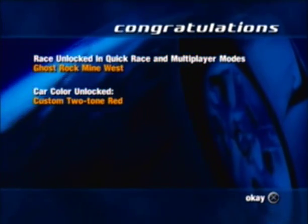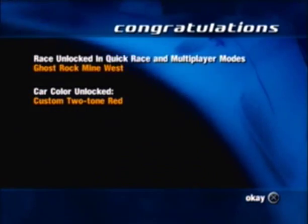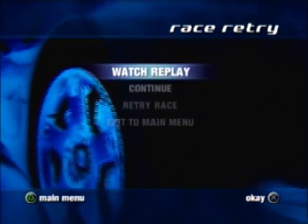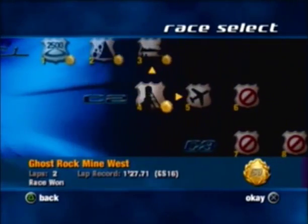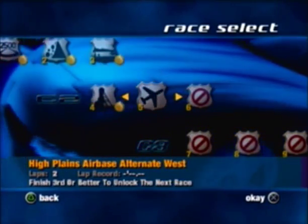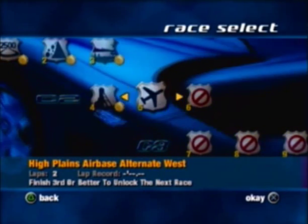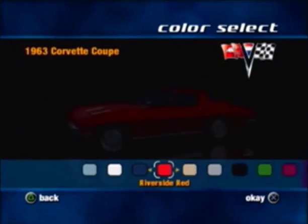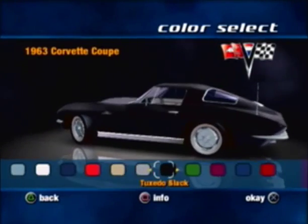And we've unlocked the Ghost Rock Mine in Quick Race and the custom 2-tone red. So yeah, that was the name of the track right there, Ghost Rock Mine West. Okay, so next we have the High Plains Air Base Alternate West. Another 2-lapper here. Same car. See what the 2-tone red looks like.